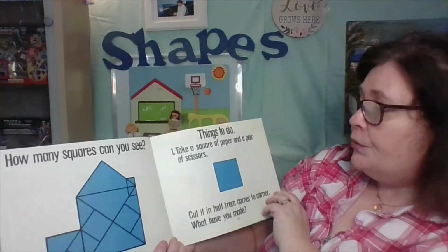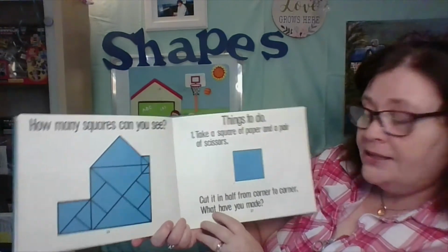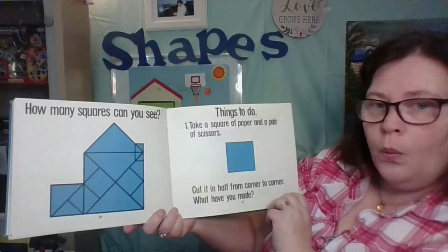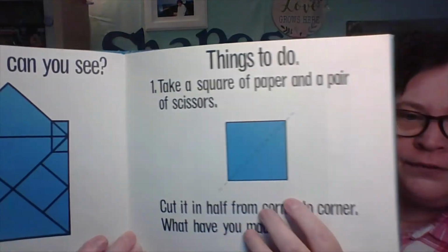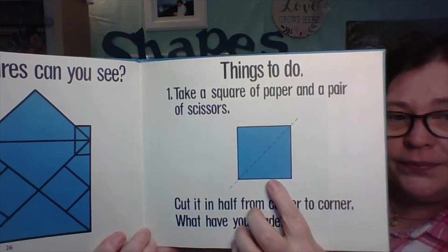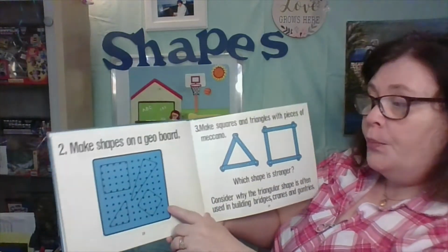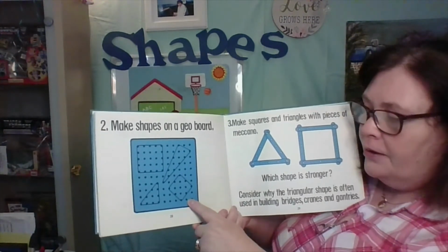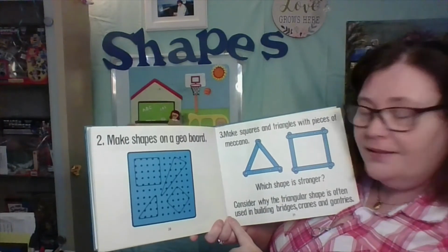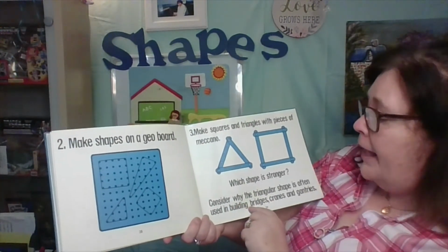Things to do. Take a square of paper and a pair of scissors. Cut it in half or from corner to corner. What have you made? What have you made if you cut this square in half? Make shapes on a geoboard or a pegboard. See, you can use your elastic bands to make different shapes. Make squares and triangles with pieces of Meccano.